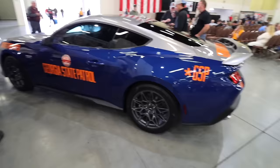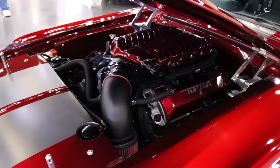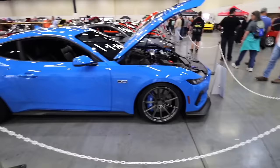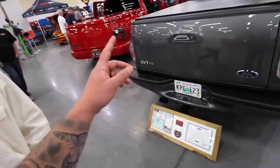Georgia State Police GTS 650. Look at this thing, dude. Oh, it's pop gun order. Damn. That's clean. This one looks really good. Love the color. Damn, this lightning's clean. Jeez. These are essentially the Terminator Cobras, but in a truck form. Pretty cool. Should I sit in this car? Just do it.